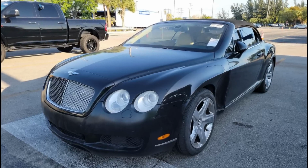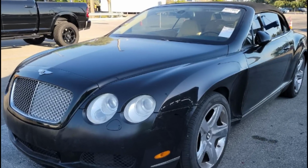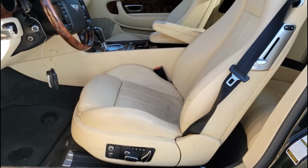Now, it's obvious that this Bentley needs a little cosmetic repair with the front bumper being all cracked up and the fender smashed in, and my favorite picture of the bunch is this greasy handprint on the suede headliner. It almost looks like one of the auction mechanics just got done doing an oil change on a BMW and used this Bentley's interior as a rag to clean it up.